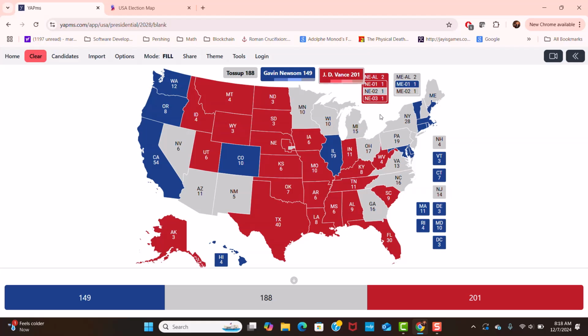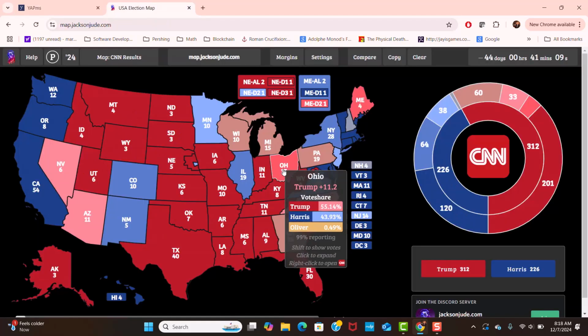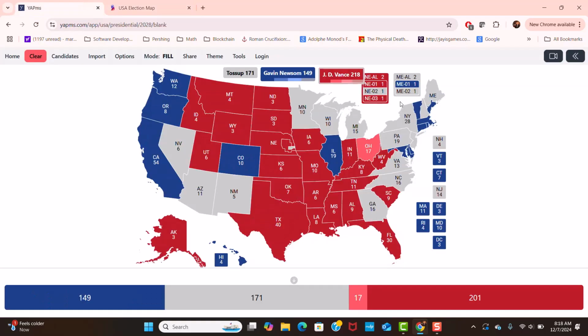Now let's go to the likely margins for each party. Let's start off with JD Vance. I do believe he's going to win Ohio by a likely margin. Trump actually won Ohio by 11.2%, which is a little under 12 points. So I probably see JD Vance doing about the same here. Ohio is JD Vance's home state, and so he'll definitely have an appeal there.